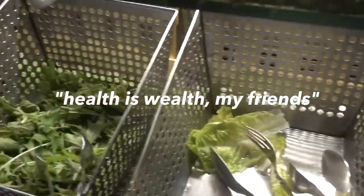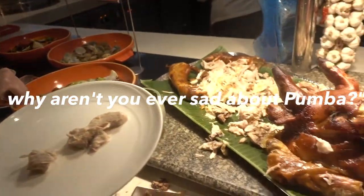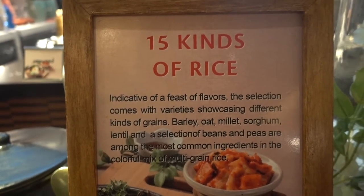Health is wealth, my friends. If you're ever feeling sad about Simba's dad, why aren't you ever sad about Pumbaa? Fun fact of the day, there are 15 kinds of rice.